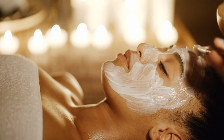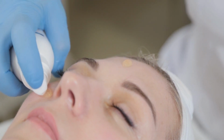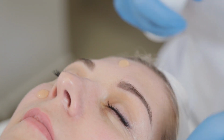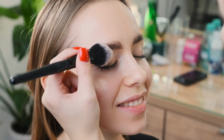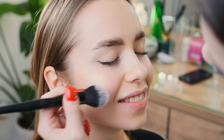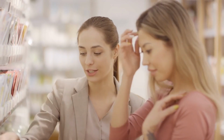7. Highlight your best features. A subtle glow can elevate your natural makeup. 1. Choose a natural highlighter. Use a cream or liquid highlighter in a champagne or pearl shade. 2. Apply sparingly. Focus on the high points of your face, like your cheekbones, the bridge of your nose, and your cupid's bow. Blend well for a seamless finish.